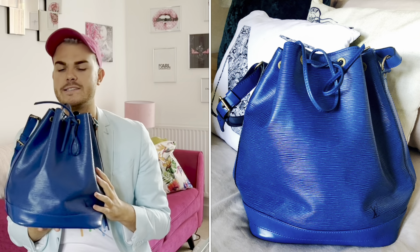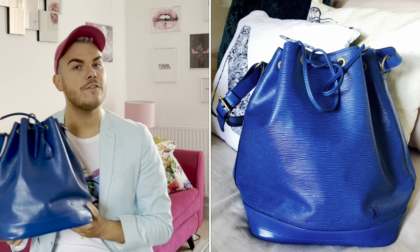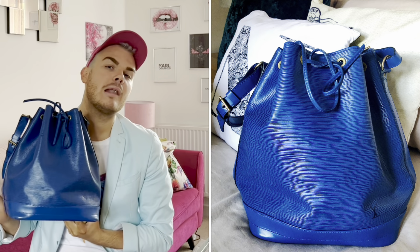So, we are talking high heels today. However, before we do, bag of the day. I am yet to leave my flat. However, when I do, I'm going to use my Louis Vuitton Noe Toledo Blue Epi Leather. Super practical, love the colour. Really looking forward to using this a little bit more, and then I will let you know what I think. So, there we are. Anyway, let's talk high heels.